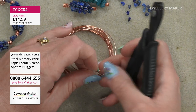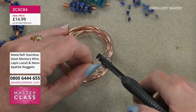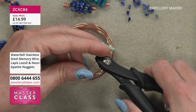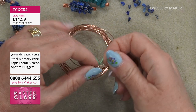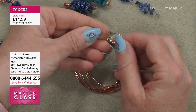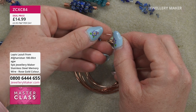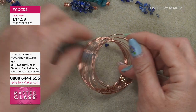We do sometimes have this on the website as well. I have been known to steal my husband's pliers when he wasn't very happy with me because I damaged those as well. So just get some memory wire cutters. It's really worth it if you're going to be making memory wire jewellery. Okay, and then try again to thread on your gemstones. There we go, that's better, you see.